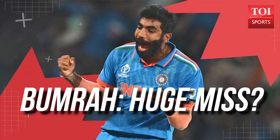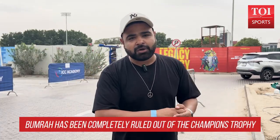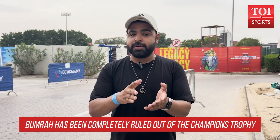Why is that a concern? Because there is no Jasprit Bumrah right now. That's still a big, big miss. And from what we have gathered, the mood in and around Dubai, everyone will miss Jasprit Bumrah, and the Indian team is likely to be no different. You want that control in the final few overs, the penetration at the top, and I think Arshdeep could be the right bowler who can do the job in Bumrah's absence.